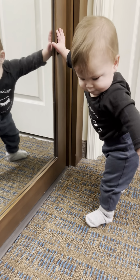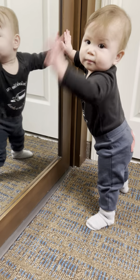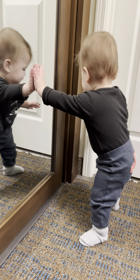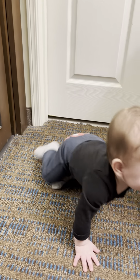I'm not sure if he recognizes that he's the one in the mirror. But he keeps playing with the mirror and look, he's trying to stand on one hand, which is kind of cool. I think soon he's probably gonna try to walk.